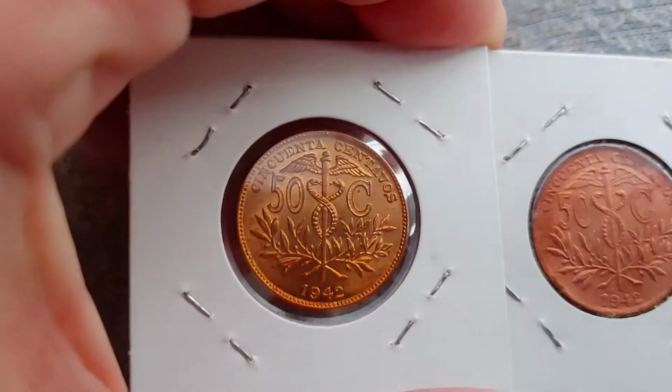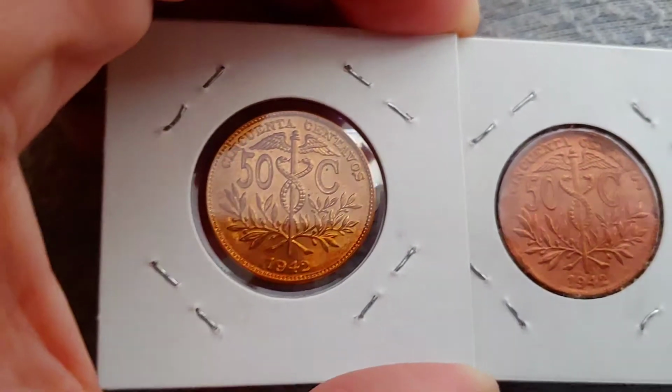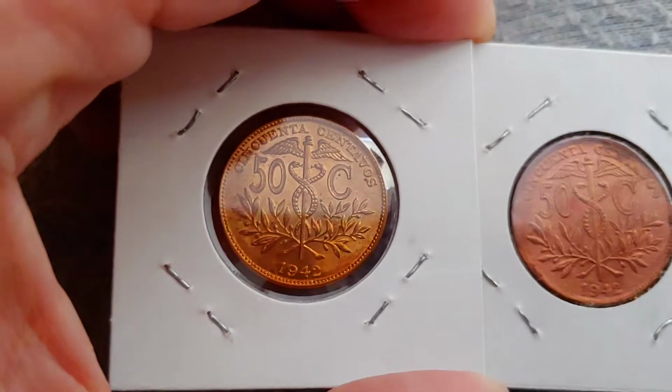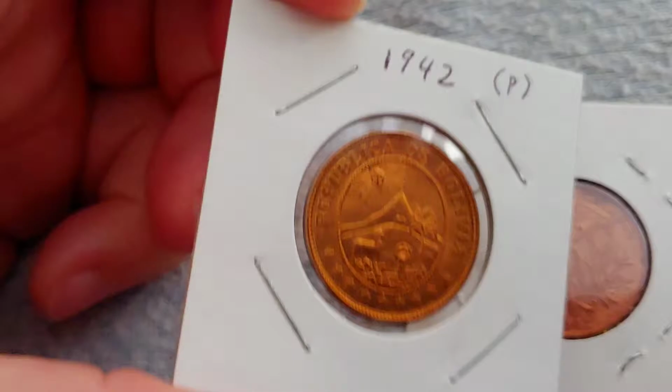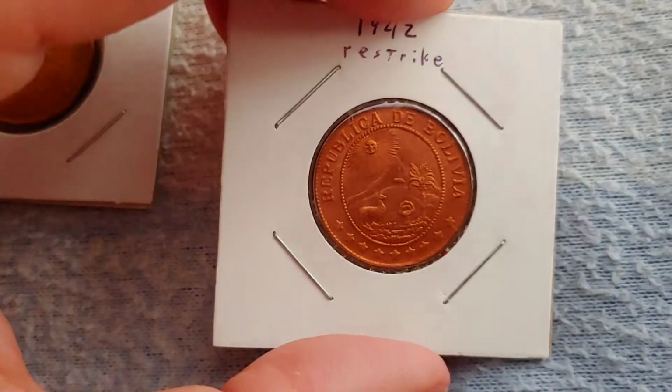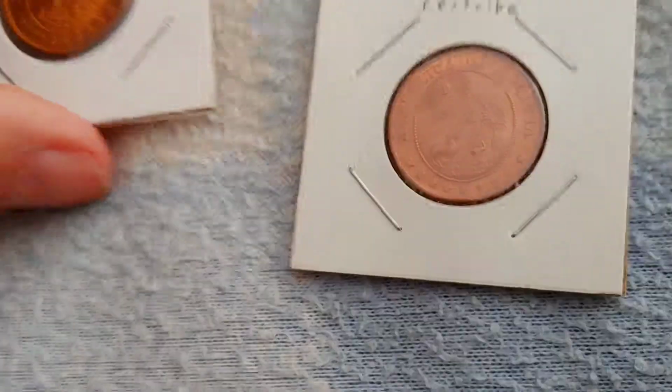I mean, the original, it gleams, it's beautiful, at least when it's brilliant uncirculated. That way we can know for sure we're dealing with an authentic Philadelphia Mint Bolivian 50 centavo. Whereas this, if it weren't bright red, you could probably think it was circulated. Well, that's all I have to say for those.